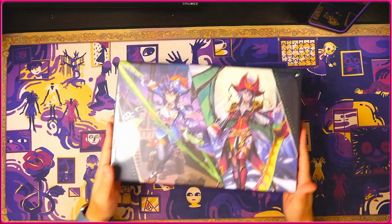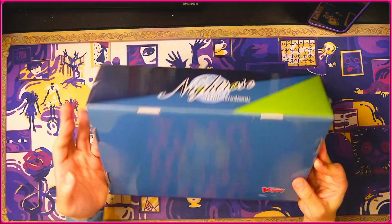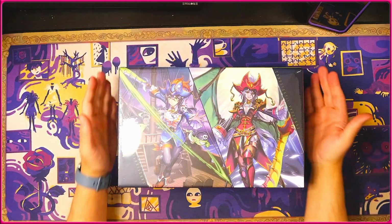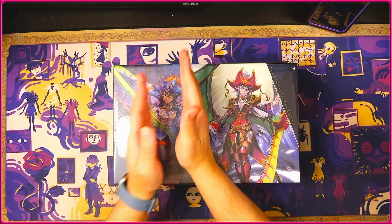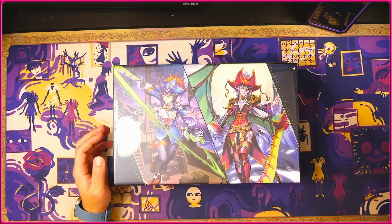I believe it is better looking, because Nightrose looks really nice, right? Both versions. So here is the box, right? So this is the premium version. In the basic version, you just get a smaller box, which is like half of it, which you can use as a storage box. If you get the premium, you get double the size.